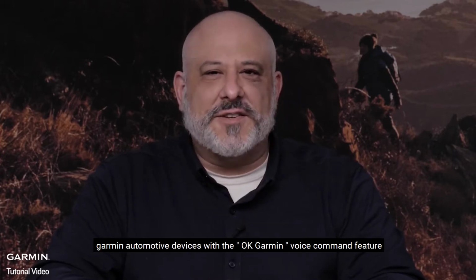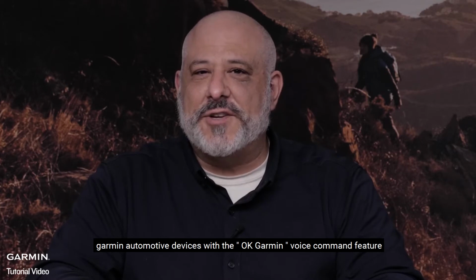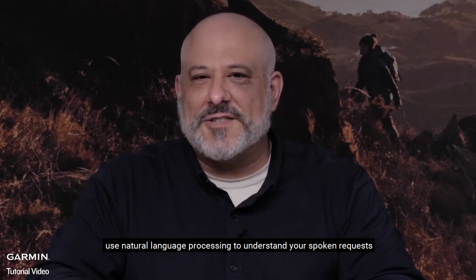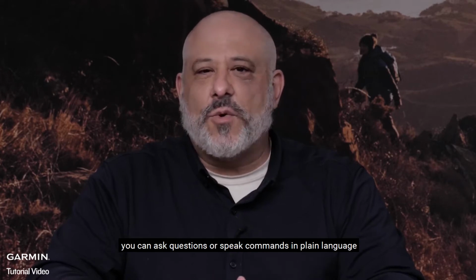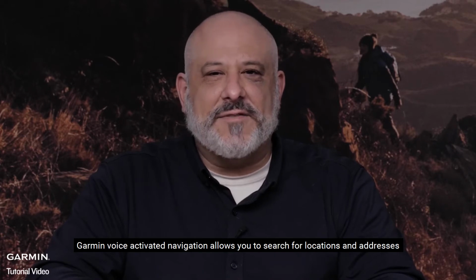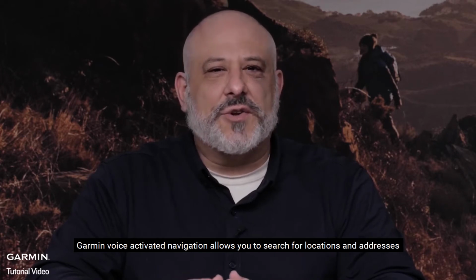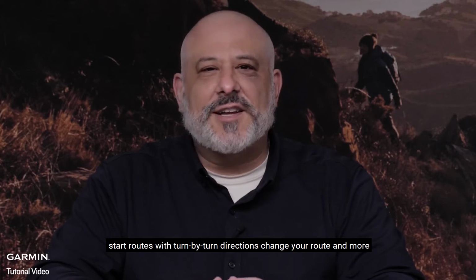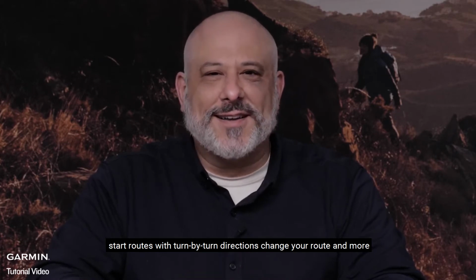Garmin automotive devices with the OK Garmin voice command feature use natural language processing to understand your spoken requests. You can ask questions or speak commands in plain language. Garmin Voice Activated Navigation allows you to search for locations and addresses, start routes with turn-by-turn directions, change your route, and more.